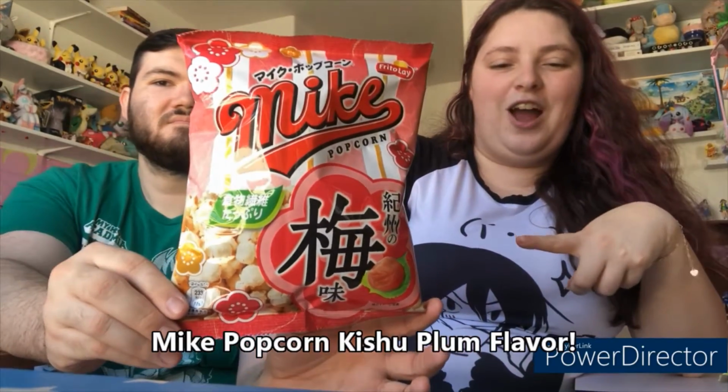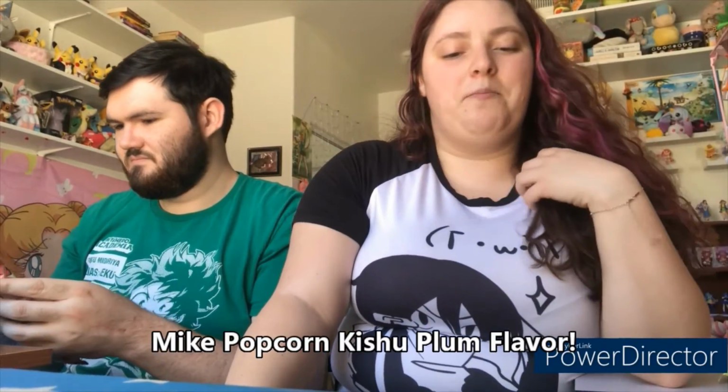Alright, so this is the first item in the box that we are going to try. The description calls it Mike Popcorn Kishu Plum flavor. And FYI, this particular box has a lot of plum, Ume plum, or Sakura flavored things. The description says: loved in Japan since it was established in 1968, Mike Popcorn is a party favorite and also known for its seasonal and unique flavors. This edition uses 100% Japan-grown plums to give it a refreshing sour twist. Perfect for springtime. So he's going to open it up and we are going to try this bag.